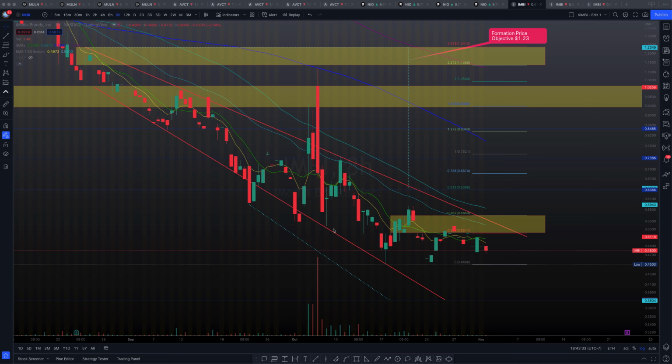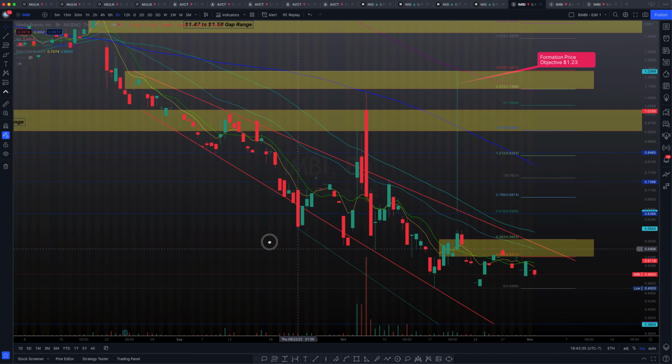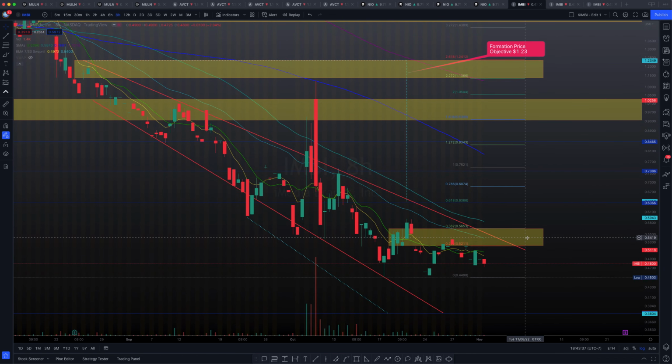Okay, you guys, so we are still within our broadening descending wedge that we've been tracking for a couple months now. We're looking at the 8-hour chart right here, and we're looking at some rejection from this resistance range that we were talking about, comprised of the 0.236 Fibonacci ratio and the 0.382 at about 56 cents. So we attempted to break into this resistance zone and have failed it since.